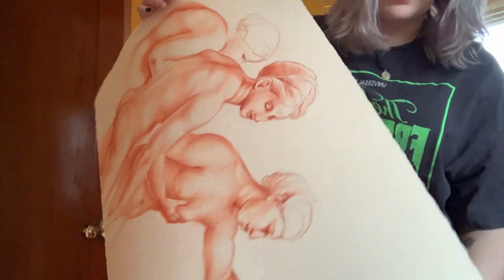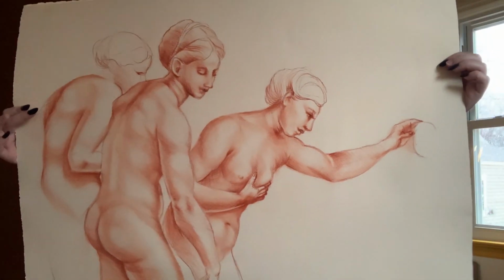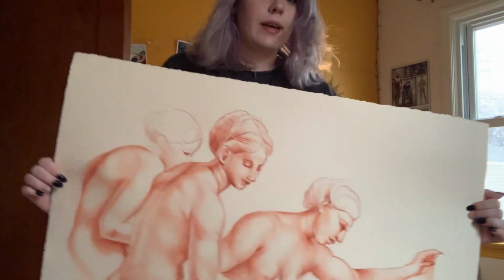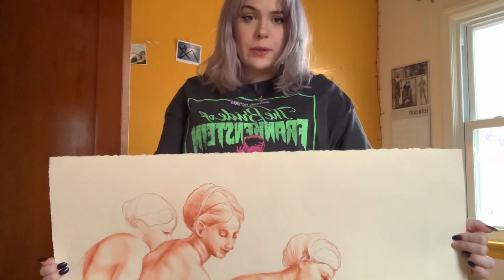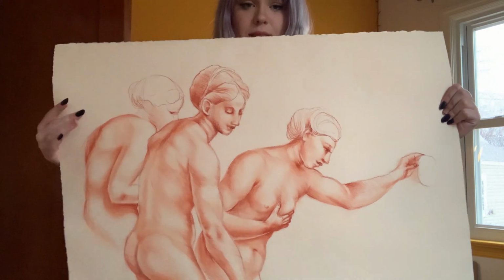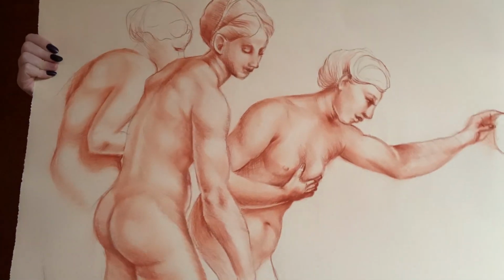Okay, you guys, so here's what my final master's drawing ended up looking like for my drawing class. As you can see, it's massive. It's very big. I'm not a very large person, I'm pretty small, but regardless, this is a big drawing. You can even see with my hand. It's a pretty big drawing to do in a week. I am pretty happy with how it turned out.